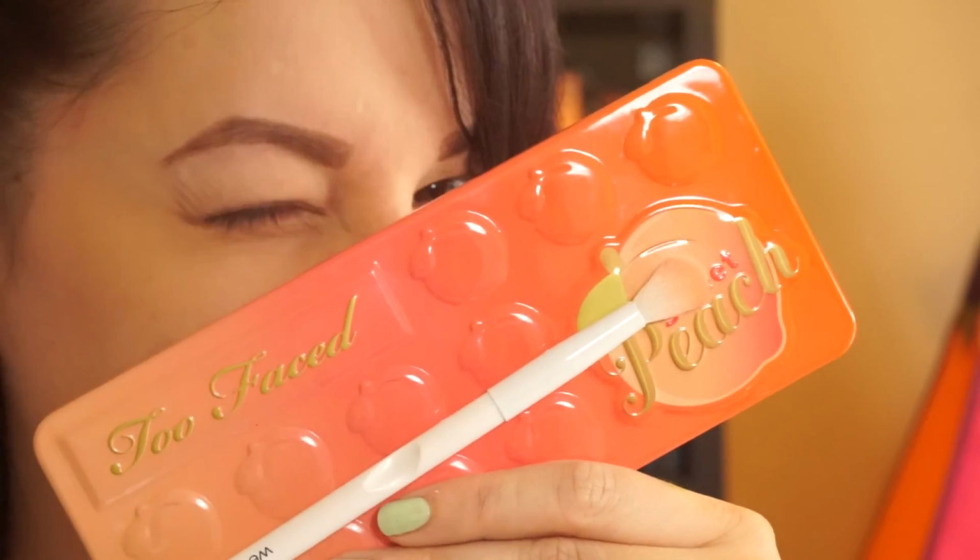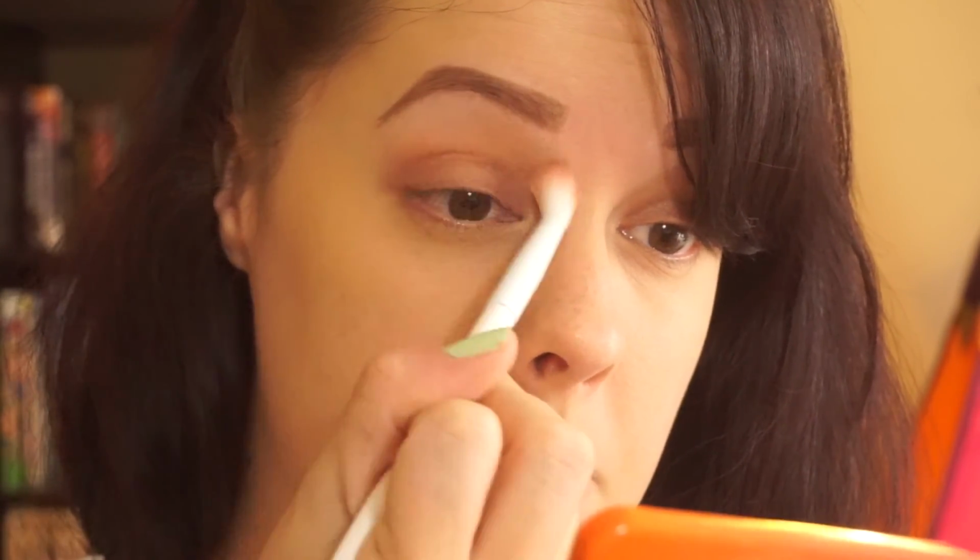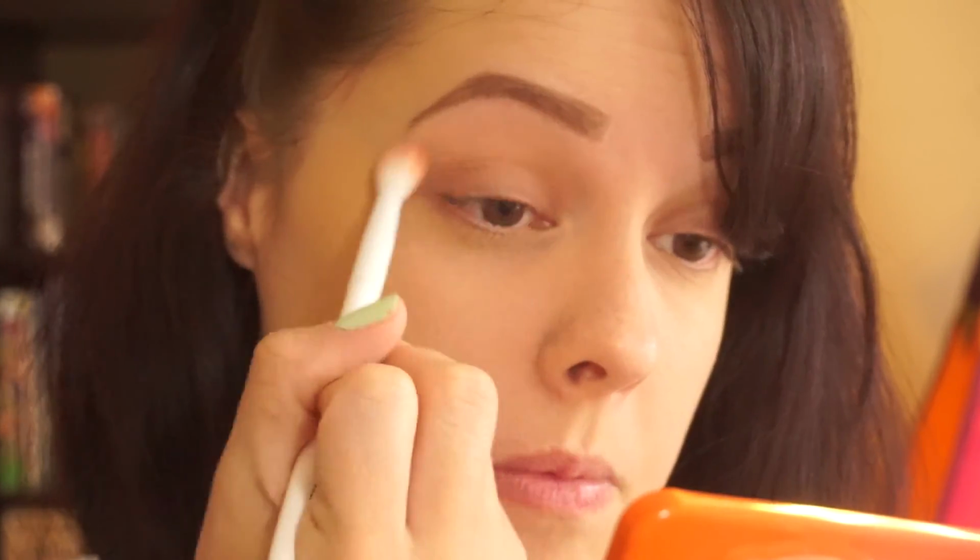Now is the Too Faced Semi-Sweet Palette. This is the peach palette, excuse me, the Sweet Peach palette. I was obsessed with getting it. I'm so glad I got it, but it was definitely a journey. Third time's a charm is all I have to say.